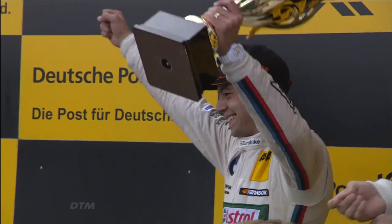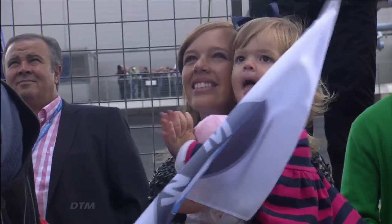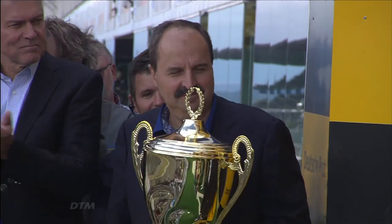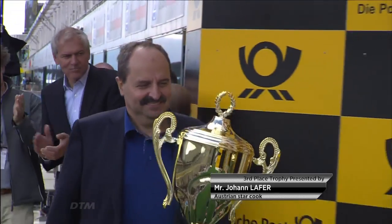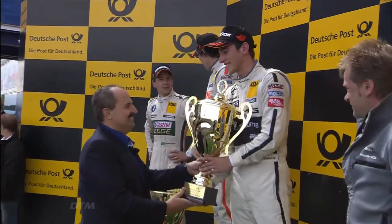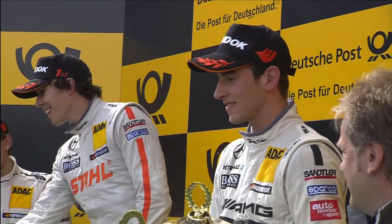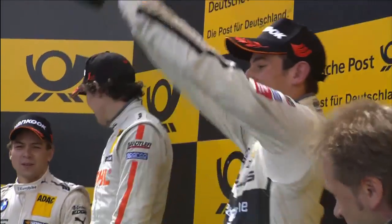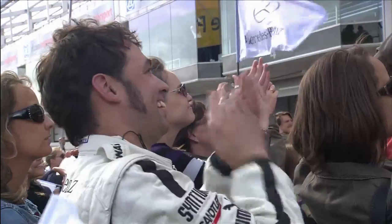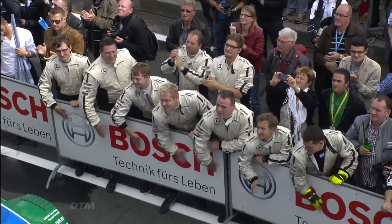Well, that man is the horizontal bar silver medalist from the Olympic Games, Fabian Hamburger. And I think this is Johann Lafer, the Austrian star cook. I was going to say he was the Jamie Oliver of Germany, but it didn't quite look like it. No. He was more the Rick Stein, I think. So the trophies are handed out.